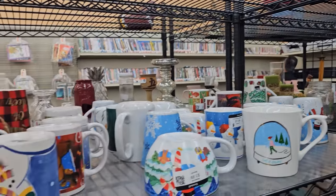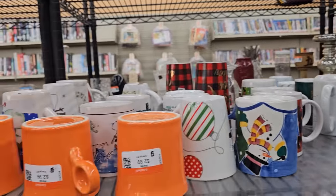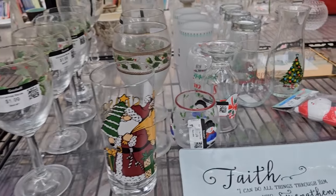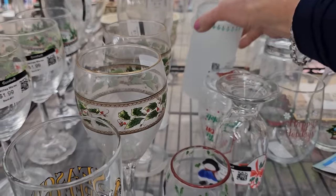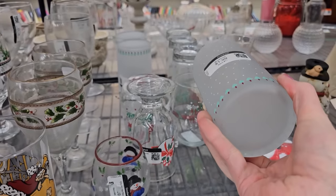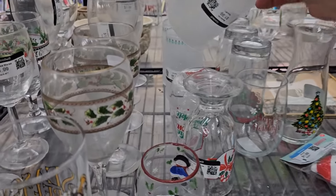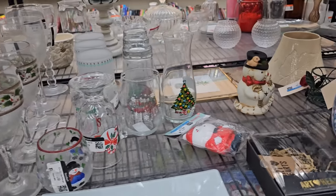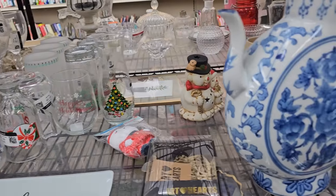Working our way down, we've reached the seasonal and Christmas section. Lots of mugs, glasses here. I quite like these frosted ones with the little Christmas trees around the base. Those are $2 a piece. There are three of them. What else do we have?